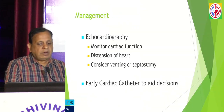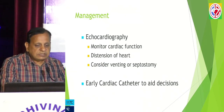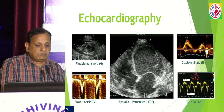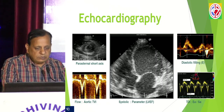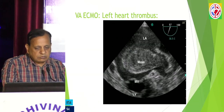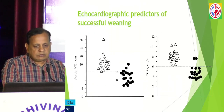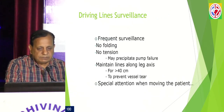Then management by echocardiography: you monitor the cardiac function and the left ventricular distension, and you consider left ventricular venting or septostomy depending on echocardiographic parameters. So there are various things in echocardiography. This is again a separate topic in this training program, so we'll cover echocardiography in a separate talk. You see all these clots and masses only on echocardiography for VA ECMO. So successful weaning predictors are well judged by echocardiography.